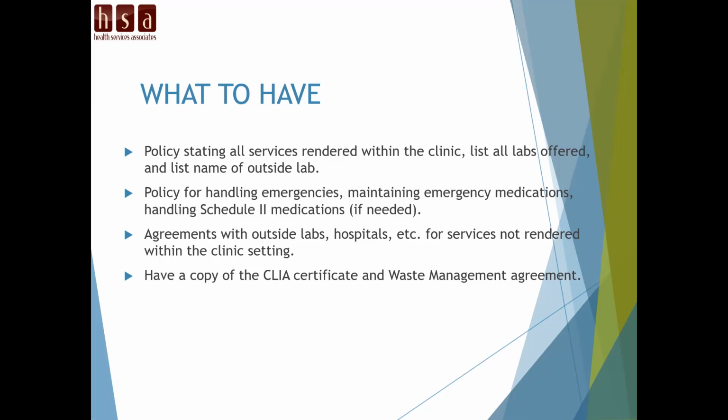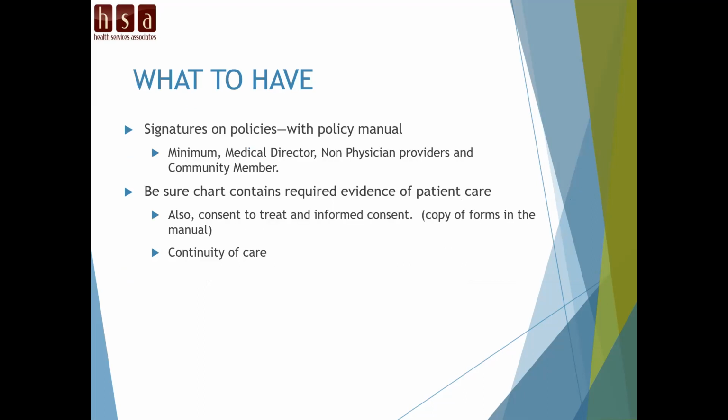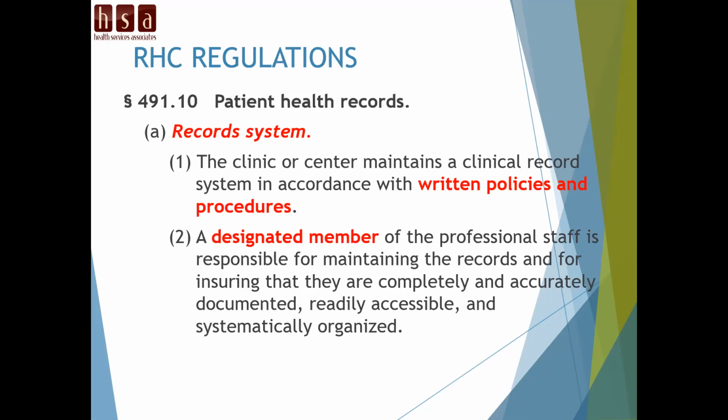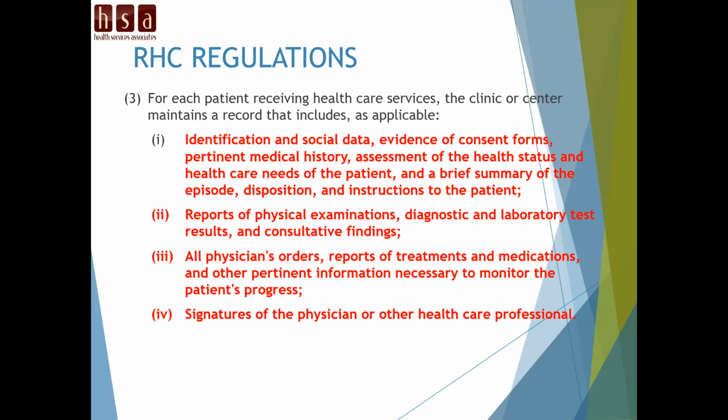They don't make this stuff up. They don't. That you have the signatures that Tressa is going to go through required on your policies. That you've done your chart reviews that she's going to walk you through how to do. That you have written policies on your patient health records. That you're looking at all the things you should be looking at within your patient records.